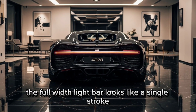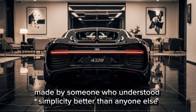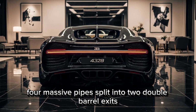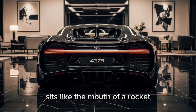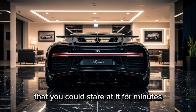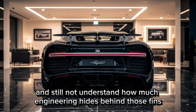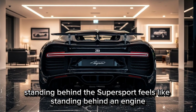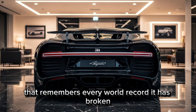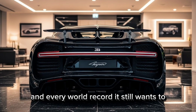The rear of the Chiron Supersport is where the real story begins. The full-width light bar looks like a single stroke made by someone who understood simplicity better than anyone else. The exhaust system, four massive pipes split into two double-barrel exits, sits like the mouth of a rocket. The diffuser is so large and detailed that you could stare at it for minutes and still not understand how much engineering hides behind those fins. Standing behind the Super Sport feels like standing behind an engine that remembers every world record it has broken, and every world record it still wants to.